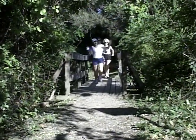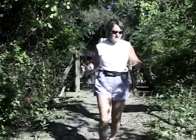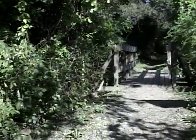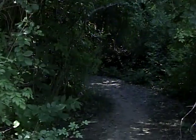These three women are either running away from the police, or just out for a jog. I think they're just out for a jog. Well, if we leave the bridge area and go through this dark and scary tunnel, you'll come to a path.